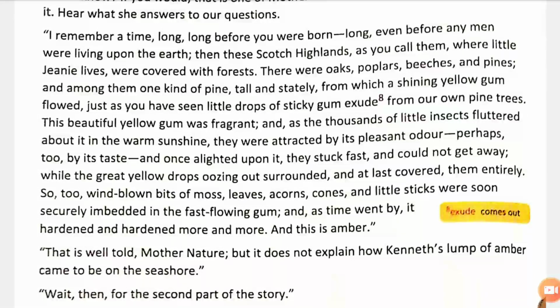"From our own pine trees, this beautiful yellow gum was fragrant, and as thousands of little insects fluttered about in the warm sunshine, they were attracted by its pleasant odor, perhaps too by its taste." It has some kind of smell, this gum which was coming out from the pine tree. It attracted so many bees and flies, and they got stuck to it because it was too sticky. "Once alighted upon it, they stuck fast and could not get away, while the great yellow drops oozing out surrounded and at last covered them entirely."